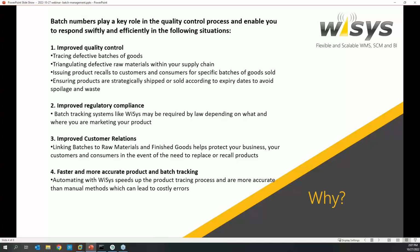So here are just a few things you could take a look at too. Some federal agencies, government agencies require a tracking system. So a good reason to have WiSys, not just for inventory management or inventory movements, is to get that improved compliance, right? We want to make sure that we're in compliance with those government agencies. Faster automation, that's our velocity that we're going to talk about. We're going to automate these processes using barcode scanning through the warehouse to allow you to track and process batch control more effectively, more efficiently and more accurately by scanning barcodes.